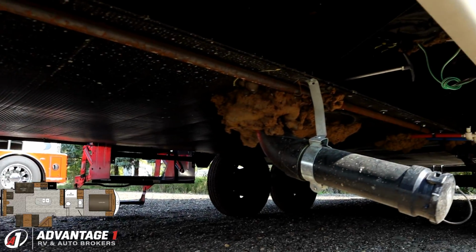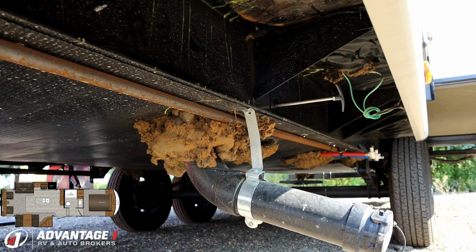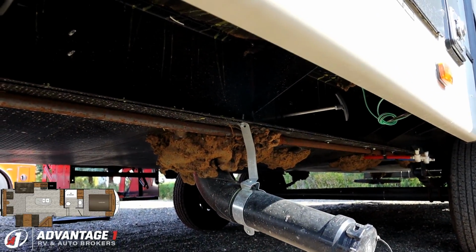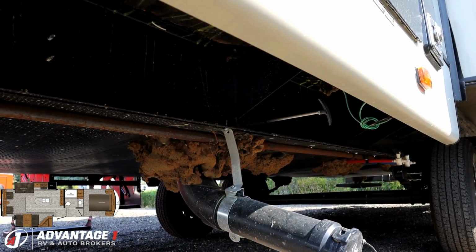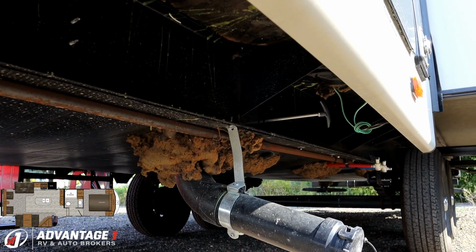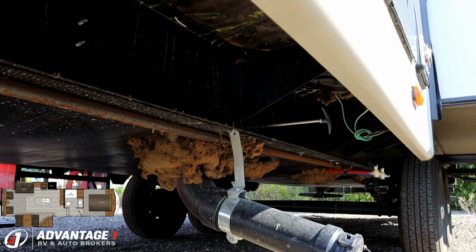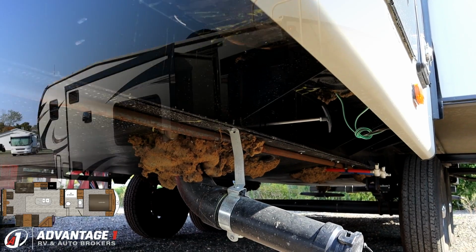Now, some people say, oh, what is going on here? You see all that spray foam stuff? I would rather a factory use too much than not enough. I would rather see tons of that stuff than not enough. What that's doing is helping seal a gap where the sewer pipe comes down through the underbelly. And since it's usually out of sight, out of mind anyway, I'd rather they go nuts than try to skimp. So to me, that's a confidence boosting factor.